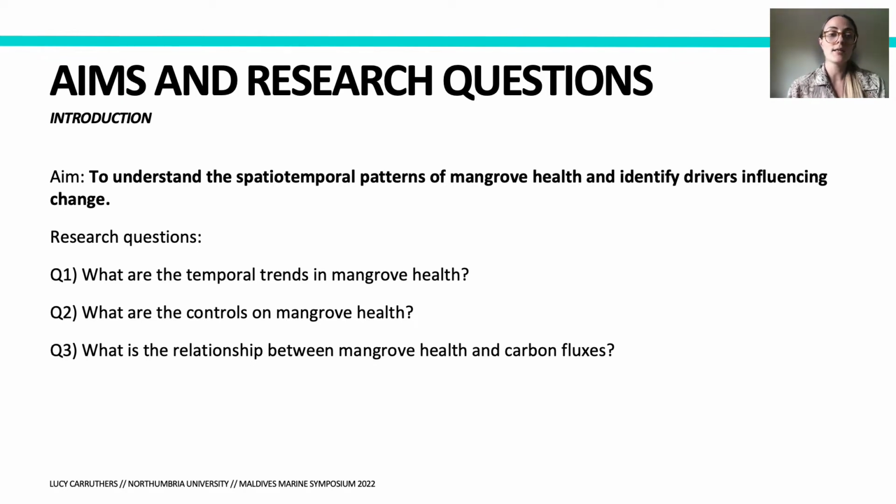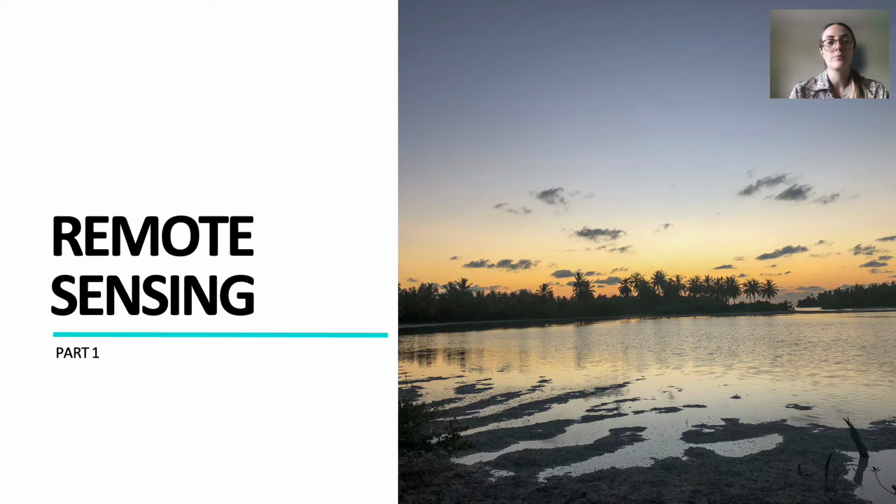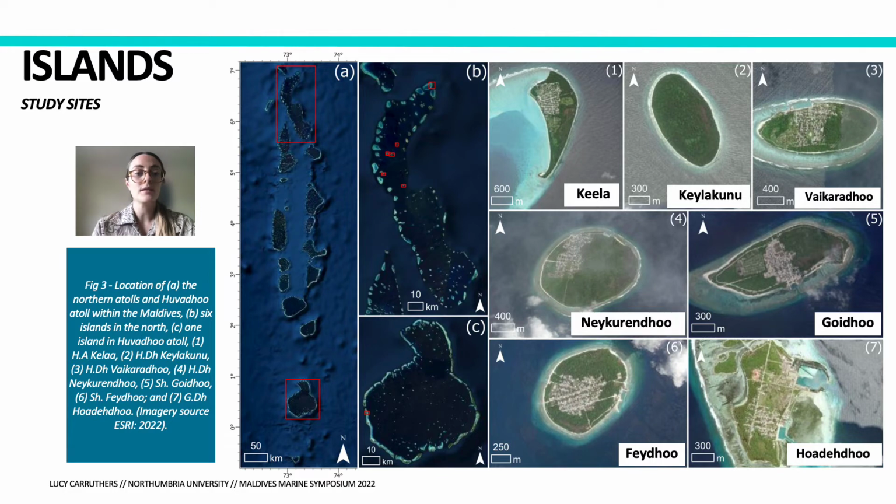And what are the temporal trends in mangrove health? What are the controls on mangrove health? And what is the relationship between mangrove health and carbon fluxes? Now we're at part 1 of this project, which is the remote sensing aspect. And the remote sensing work focuses on 7 study islands.